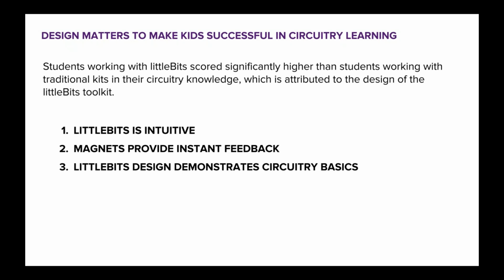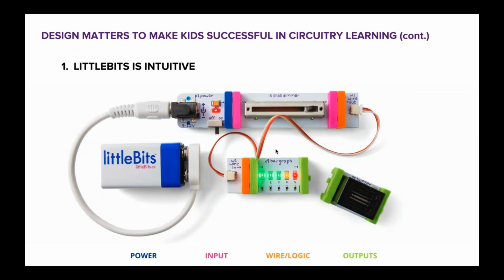And then lastly, you can start to see how these things go together, with the color coding of power and input, the wire and logic, and output. The color coding becomes meaningful. You see this used in several different learning technologies, but littleBits uses it really well. It's a choice of colors that littleBits has chosen that also indicates a sort of gender neutrality.